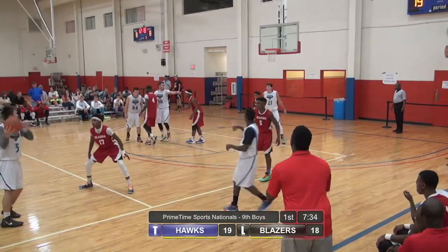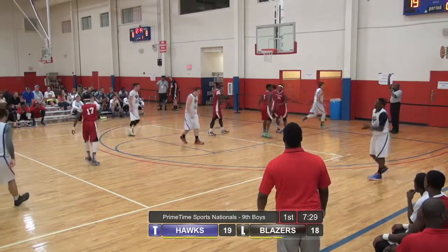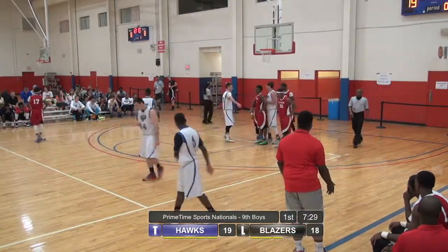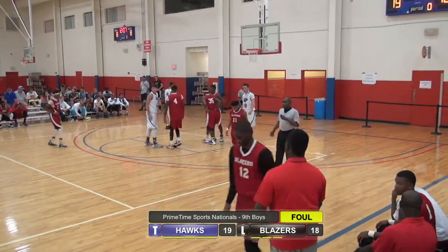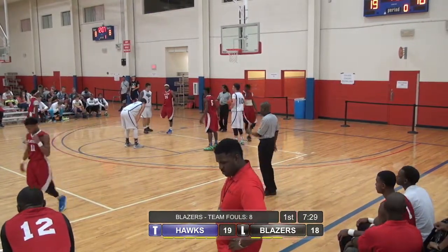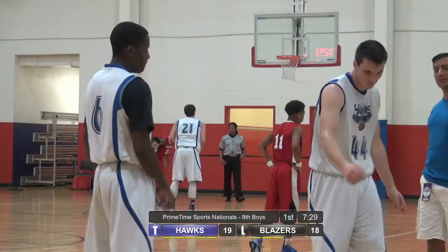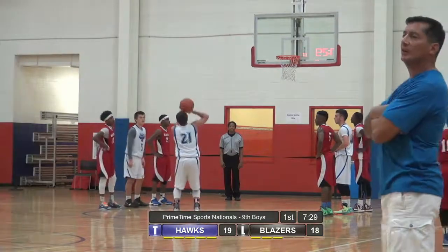Tulsa moving into their offense again, trying to work it into the post. They get the matchup they want down there, and an excellent job by Parker Taylor sealing off Austin Stewart. He's much smaller than he is, and it's going to make the coaches for the Blazers make a substitution. So the foul charge to Stewart, that's his first personal and the 4th team foul.